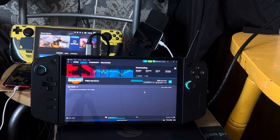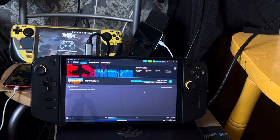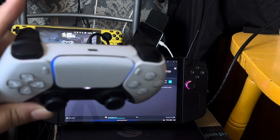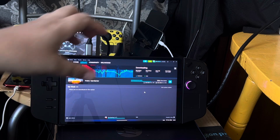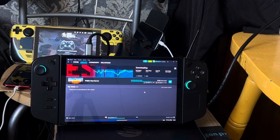I want to try and play War Robots. I tried to play it before and it refused, so I'm going to try it again. I'll be using this to play it. If it works, I'll just tilt this a bit so you guys can have a better view of the Steam Deck. But like I said, even on Steam operating system, games are not working. I don't know why, but it's just doing that. It's been doing that since I removed it from Windows. And I thought maybe if I put it back on Steam operating system, it would work, but it's not working properly.